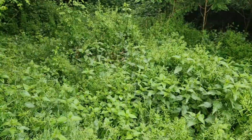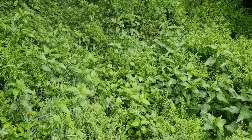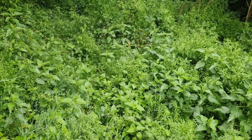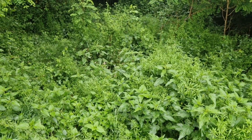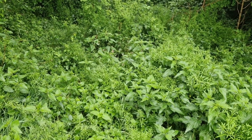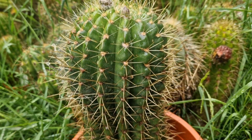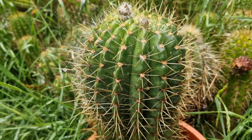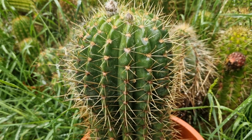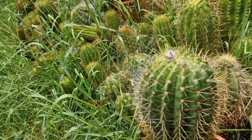Yeah, and the jungle gets completely out of control. I have decided I need to get help for the garden, like a gardener, someone who helps. Because this is jungle-esque, you know? I have never done so much as I did this year in the garden, but it's just not enough. It's crazy. And we need to clear this landscape a little bit from the grass and all.